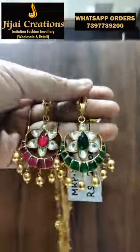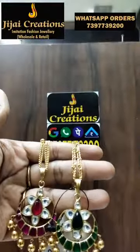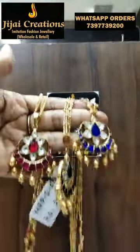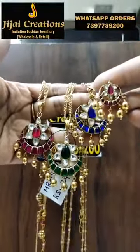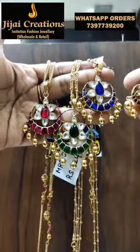And this is green. Blue. How the design varies? The design varies. This is blue. 2400 rupees, and the earrings will be like this. Superb earrings. Take a screenshot and come to my WhatsApp.